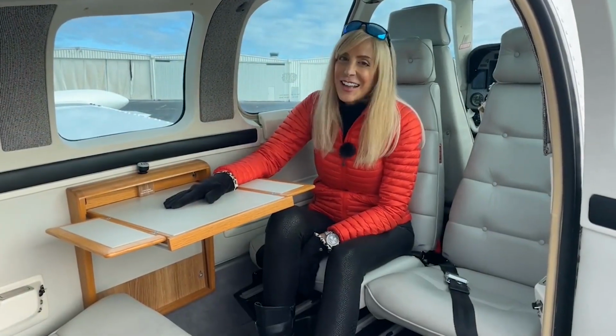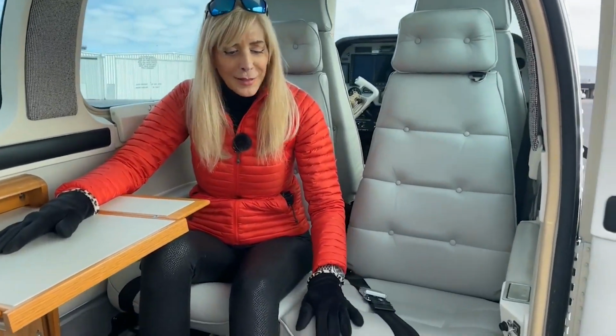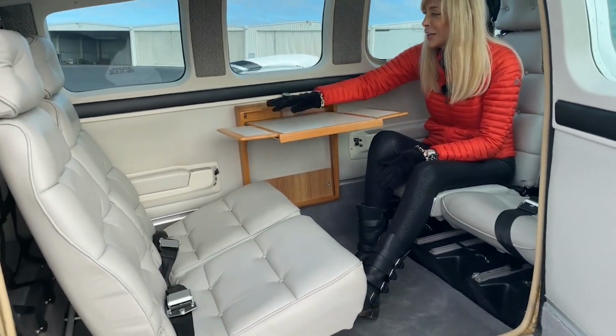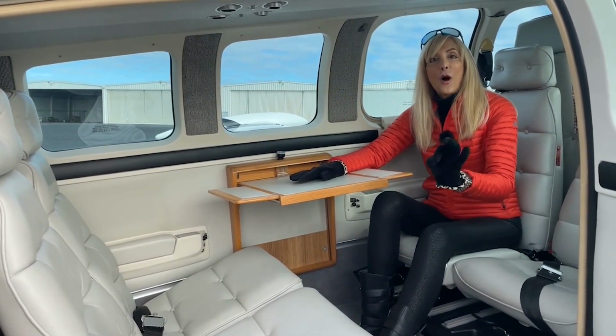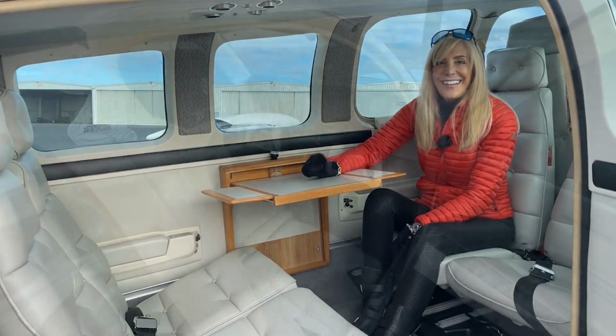So come on in and check out the interior with me. Overall in very good condition. Beautiful gray leather seats, gray carpet. Look at this table, it's in great condition. Beautiful sidewalls with black trim, headliners in great shape. 6-place intercom system, also 6-place oxygen and factory air conditioning.